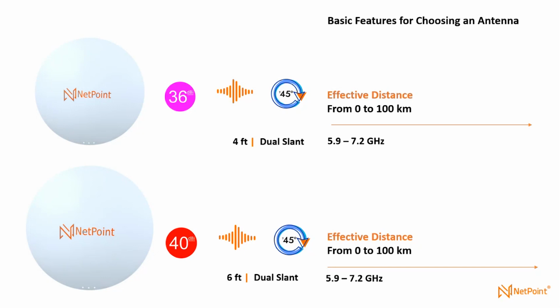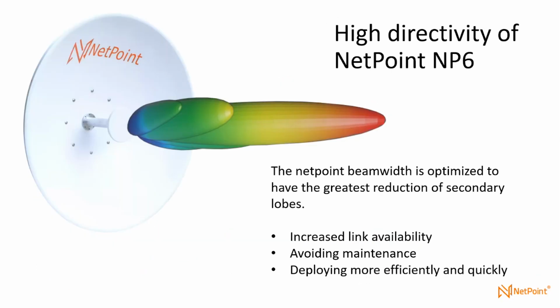Yeah, the noise at this moment is everywhere, and we need to give the best high speed and, most importantly, make every link stronger, because in this case the Netpoint NP6 is very direct. The bandwidth is optimized to have the greatest reduction on the secondary lobes, increase the link availability, and avoid maintenance, deploying remotely, efficiently and quickly.